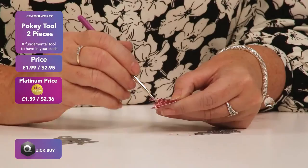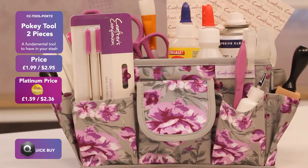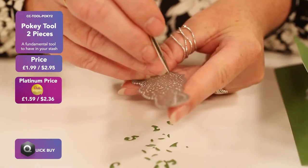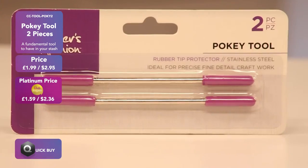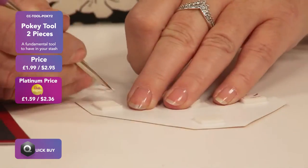Make light work of intricate and delicate die-cutting designs with the Pokey Tool from Crafter's Companion. An absolute essential part of any paper crafter's kit, its precise tip has been designed to release the tiniest pieces to reveal your finished results with absolute precision. And to make sure your finished project is perfect, each Pokey Tool has a rubber tip protector, so there's no risk of damaging your die-cutting design or yourself.